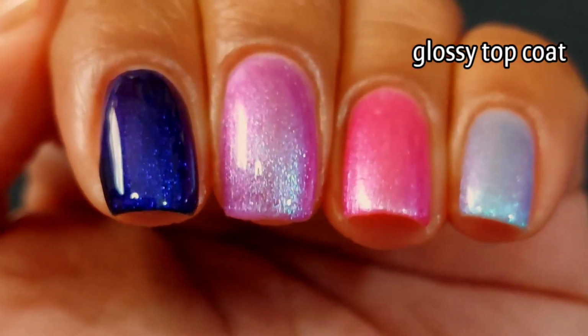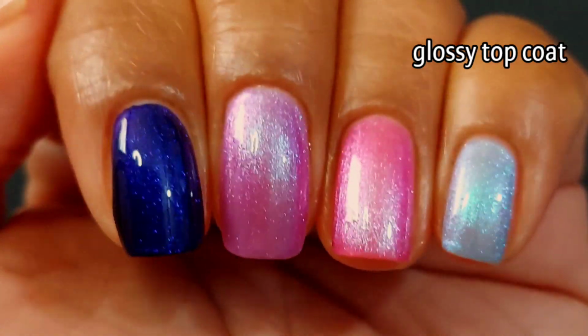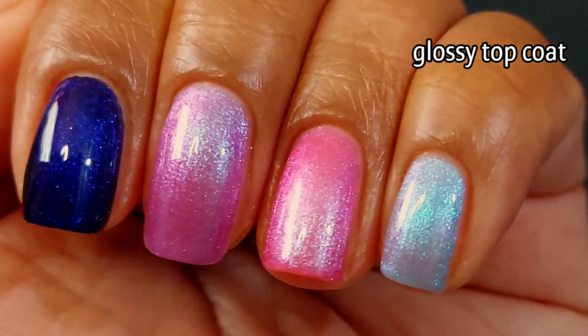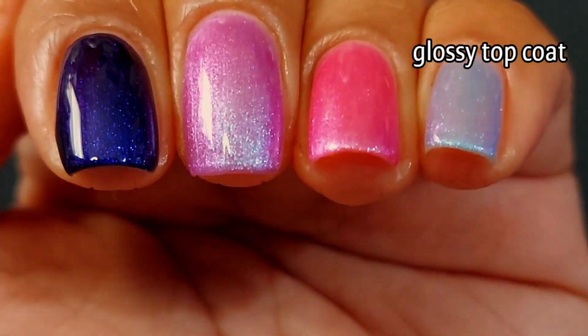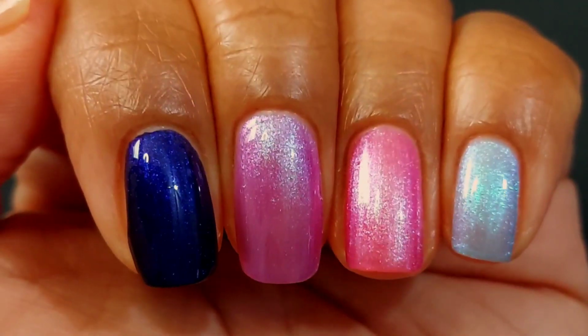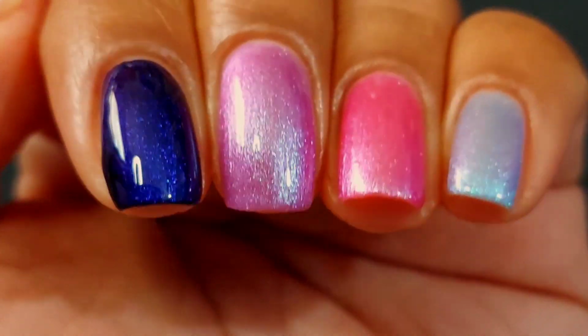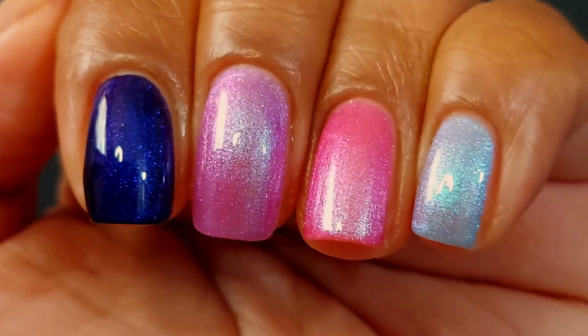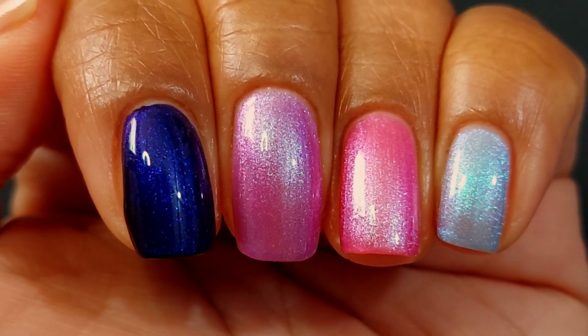I know that we are in the summer months, everybody's outside doing activities, sometimes in the yard, and you're definitely going to want to protect your manicure. So this is it with top coat on all of the nails, wiggling wildly for your approval.